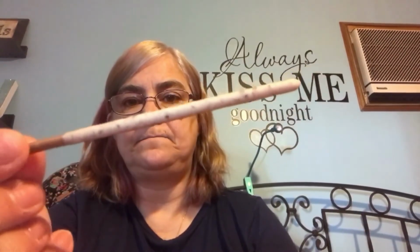That's what it looks like. Little biscuit sticks. Not bad. But it's not too bad. Don't know if I would buy them again.